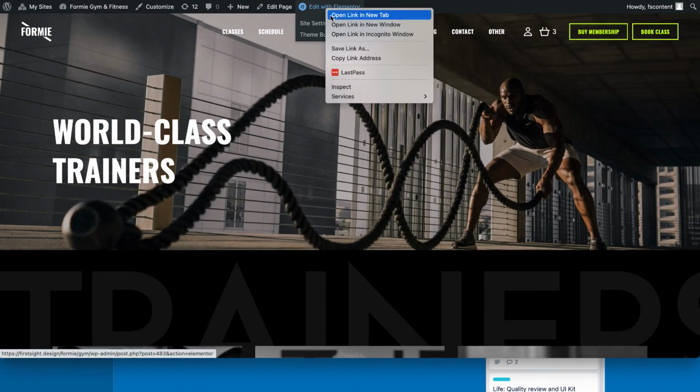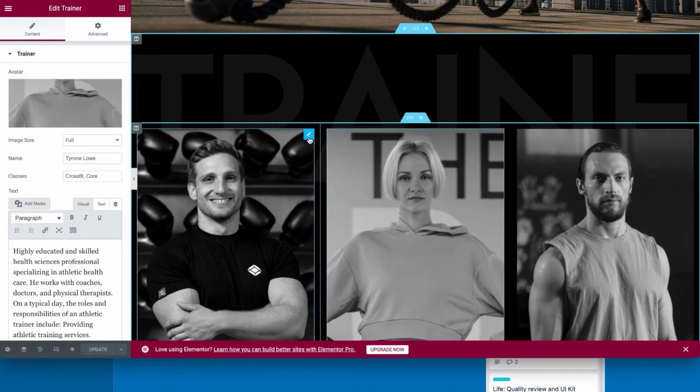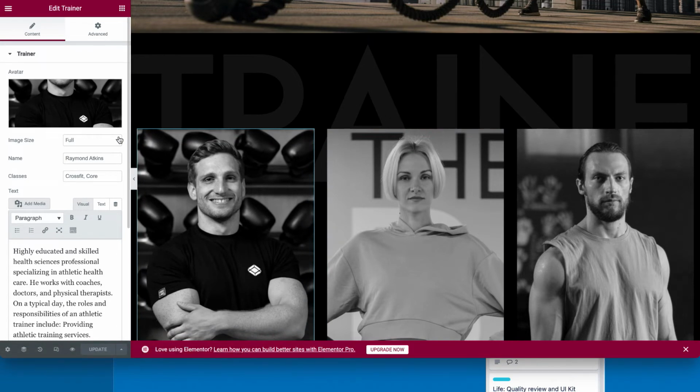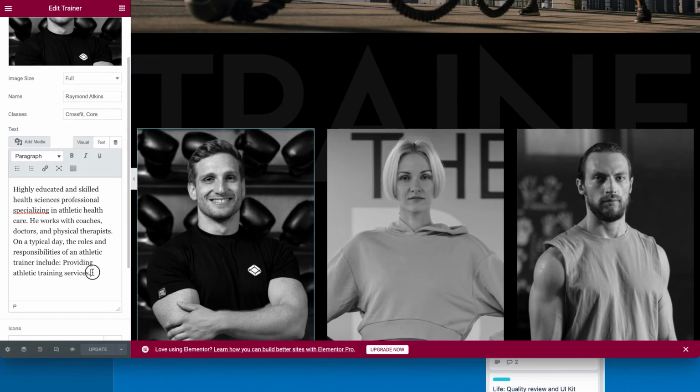So open the page in the Elementor editor. Here we can see that we can make changes one by one. So you have this beautiful grid with the trainers' portraits. Hover on the portrait, click on the edit icon, and you'll be able to change the image. You'll be able to change the name, classes which are associated with this particular coach, and you can change the copy.